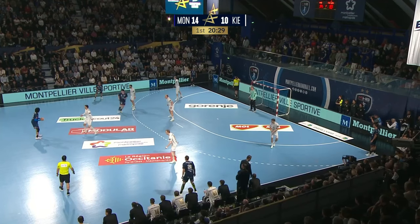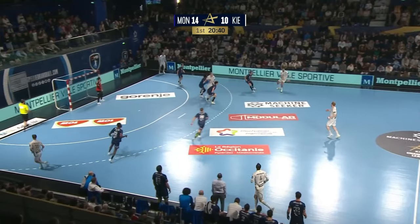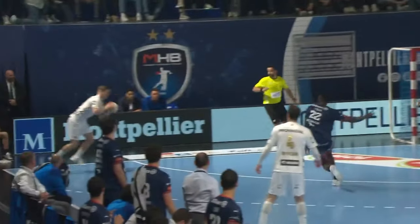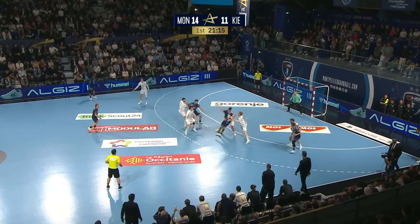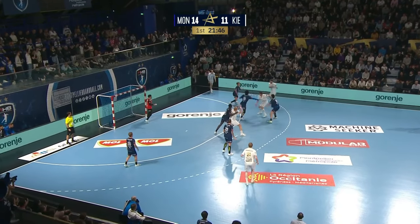Eric Johansson in at the moment, oh, he sneaks his way through. He can't find a way past the keeper. Johansson, skip pass out to the left wing. Damke into the top right-hand corner. That's a very, very tidy finish. The pace this game is going, it can turn quickly. Three more Champions League games to come after this one.